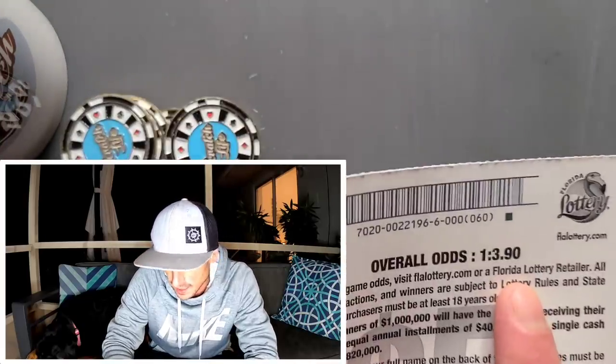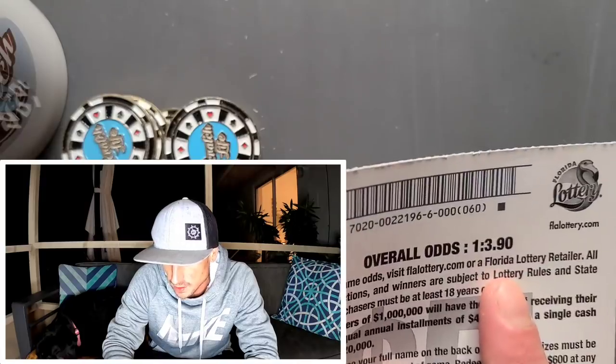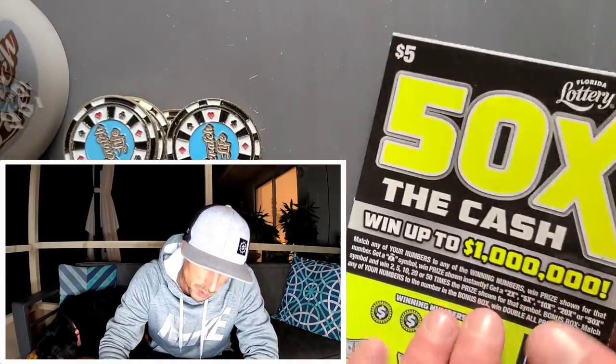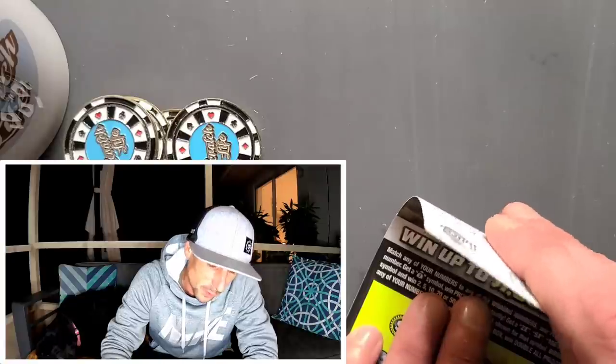Overall odds is 3.9. So that's actually really good odds. It's under 4. For a $5 ticket, it's really good odds, I would say. So that means we would be getting about at least 15 winners out of the pack.